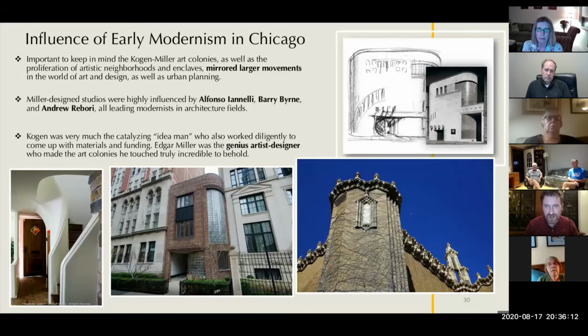On the bottom right, I'm sure you recognize the St. Thomas the Apostle Church down in Hyde Park. That was designed by Barry Byrne with ornamentation by Alfonso Iannelli. And according to our research, Edgar Miller even did the actual execution of all those spindles up at the top there. In the center, just one more building, is Andrew Rebori's Florsheim Mansion, which is in the Gold Coast, just up the street from the building at the top right.